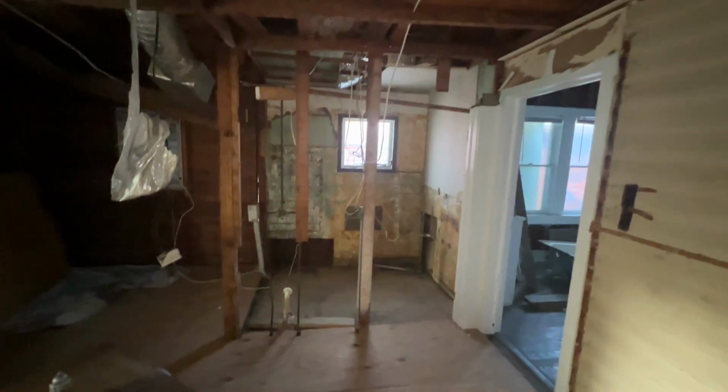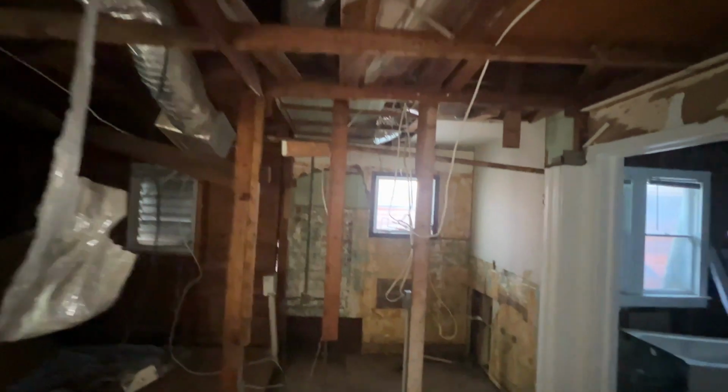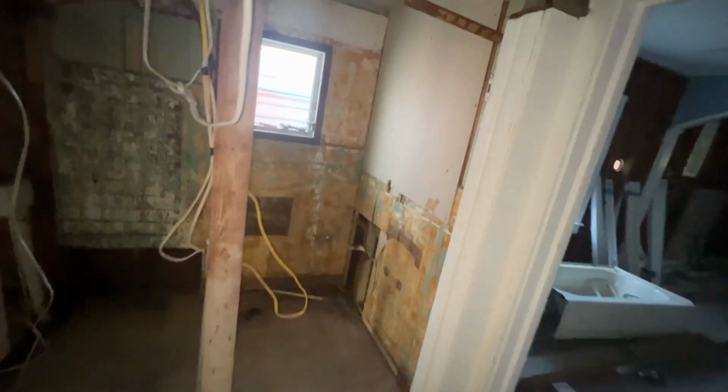which is going to be a lot. All electrical is exposed, which means everything needs to be rerun. The AC is also falling off here. So we're thinking it's a 3-1 house.